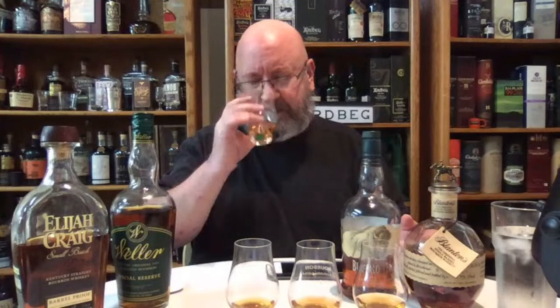This one is the most mild out of all of them. By the way, just in case you're just tuning in, these glasses here do not line up. I do not know what's in these. I poured them, I labeled them on the bottom, and then my brother moved them around, so I don't know what is what. So this isn't necessarily that, and so forth, in case you're tuning in late.